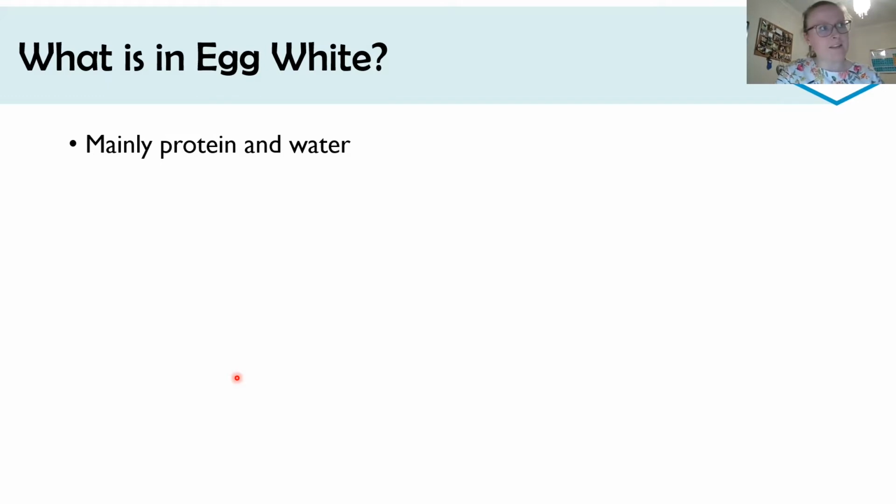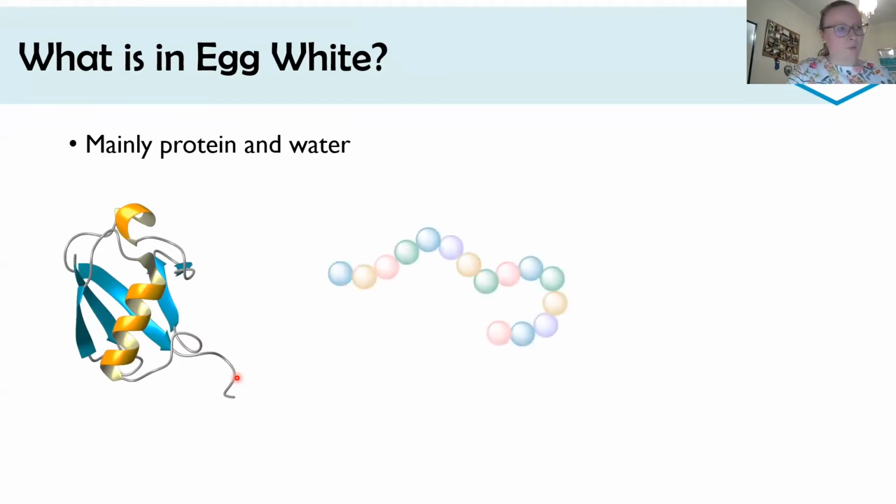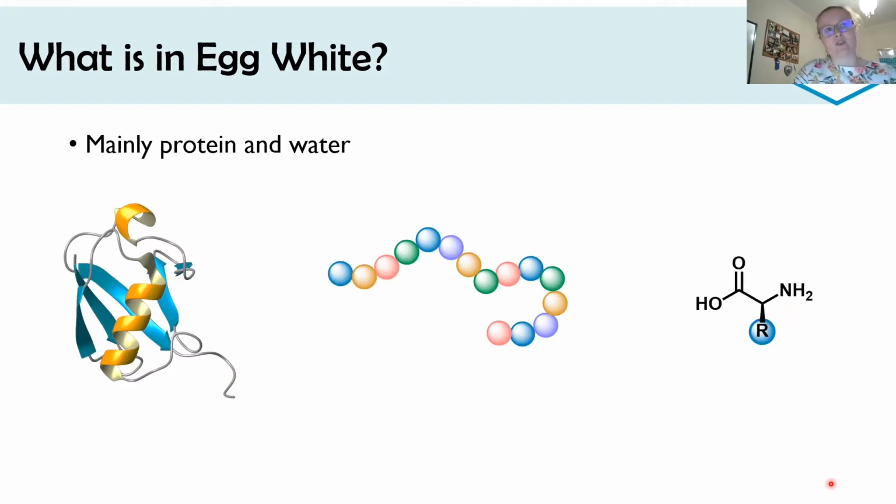So as a quick reminder from earlier, proteins have a specific 3D structure, and they're made up of a big long polymer which has many subunits all joined together, and the monomer, the subunit, are amino acids. I talked about how we've got the amine group, the acid group, and then I was a bit vague about this R group. I said there are 20 naturally occurring or common amino acids, each has a different R group. Well, I'm now going to show you the R groups.